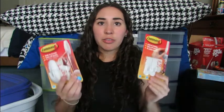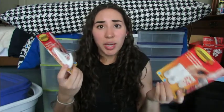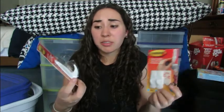Poster squares usually work, poster putty should work. Hopefully this is common sense, but no nails, those are typically off limits. Now if you have never heard of these things before, they will change your life in college. These are command hooks. They come in different styles, different sizes with different weight capacities depending on what you want to hang from them, and they come with their own adhesive, which yes, will come off the walls just fine.